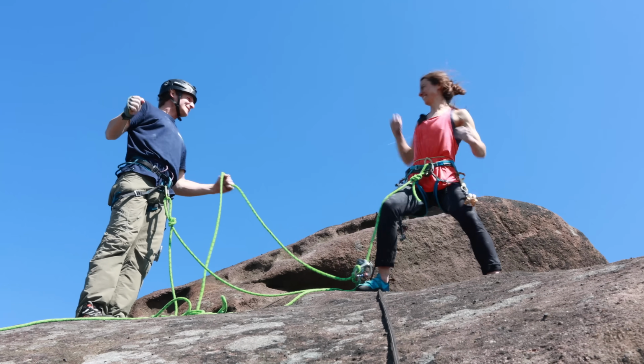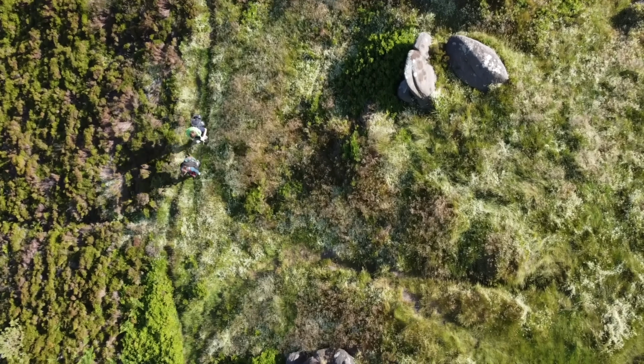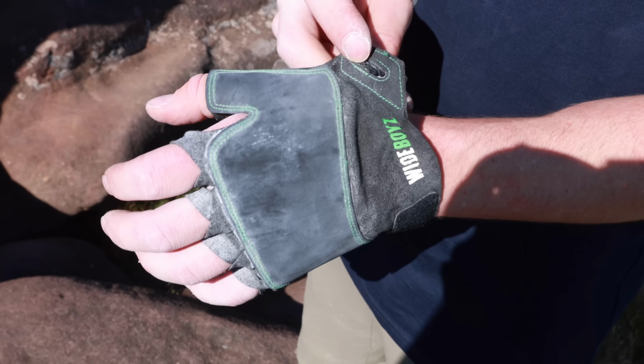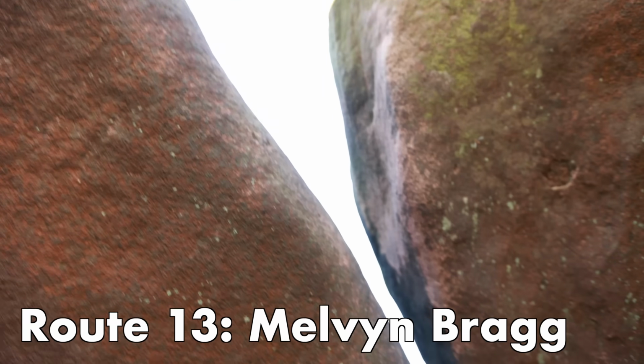Right. Top rope. Yeah, you smashed it. That's route 12 in the bag. For the baker's dozen, there's just one boulder problem to do. 12 routes isn't quite enough, so we are finishing on Melvin Bragg, this boulder here. It's a V8, and it's actually on the Cracker's Dozen list, and we're calling it a baker's dozen, because that's 13. So it's the last one on the list, V8, we're ready to go.